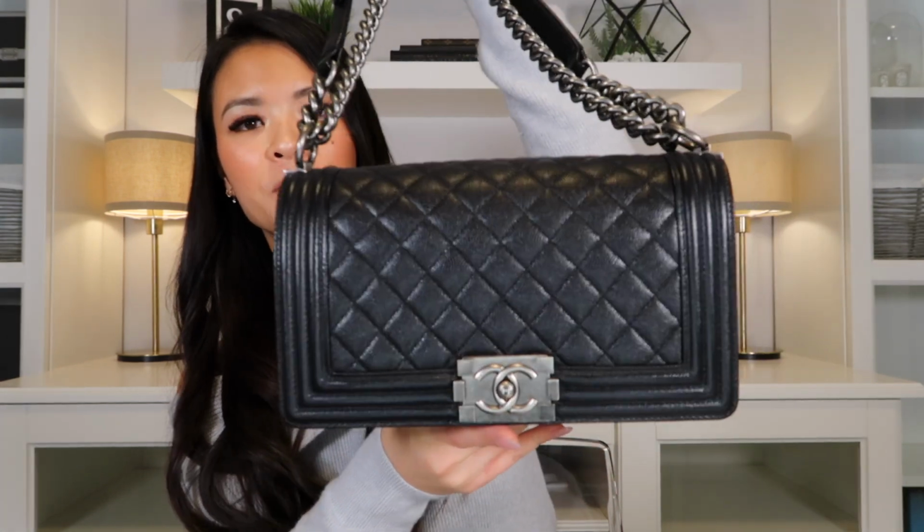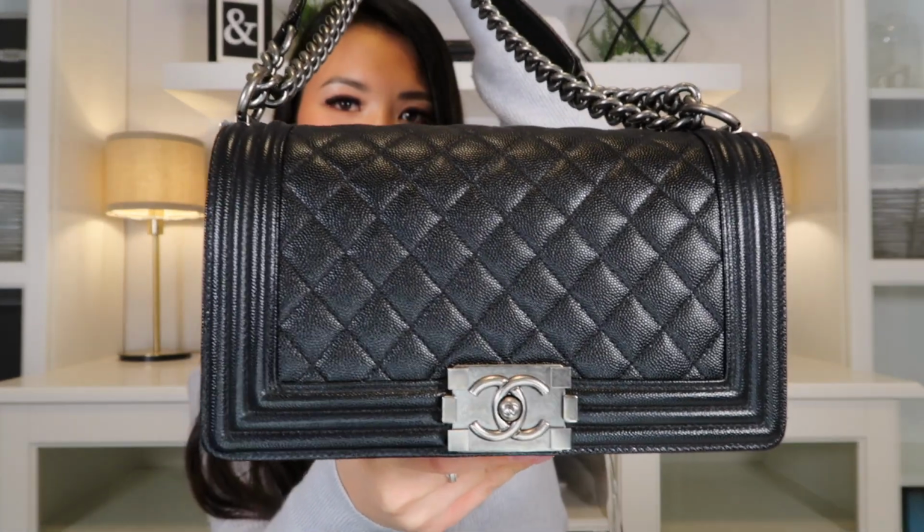Moving on, the second item that I purchased from Chanel was a big one, and this was actually purchased not too long after I purchased the card holder I just showed you guys, but it is this beautiful boy bag in ruthenium hardware, caviar leather, and it's obviously in black, and this was my dream bag for the longest time.